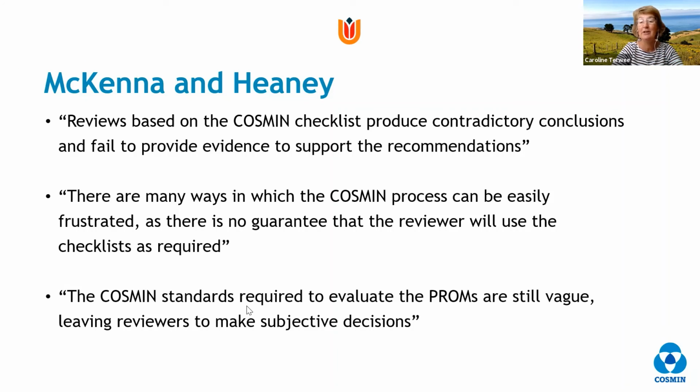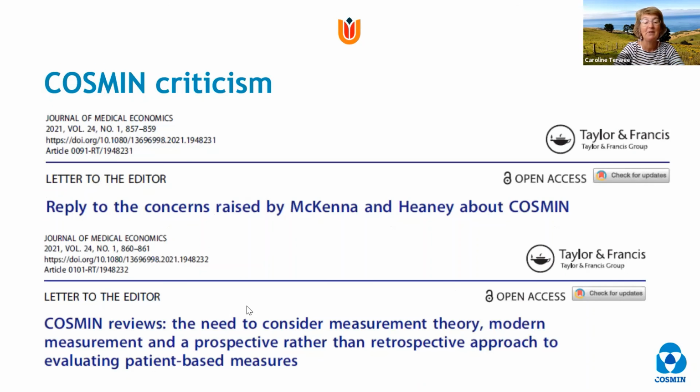Well, we totally agree that, well, I don't think the standards are particularly vague, but you definitely need to make subjective decisions. This is not a cookbook, and that's also impossible. So you always need subjective decisions. We wrote a reply to this paper, basically stating that we agree that it's sometimes subjective, and that we think that people need to be experts to do a systematic review. But it also makes us aware of the relevance of our course.